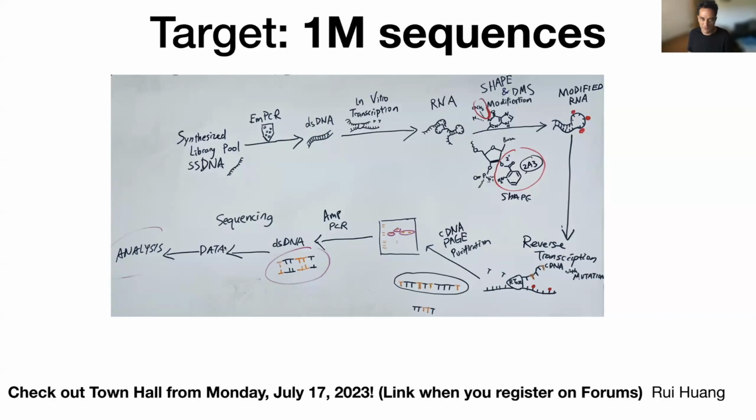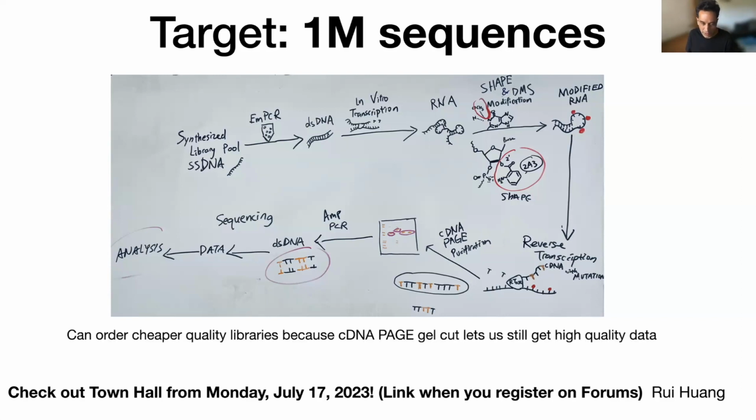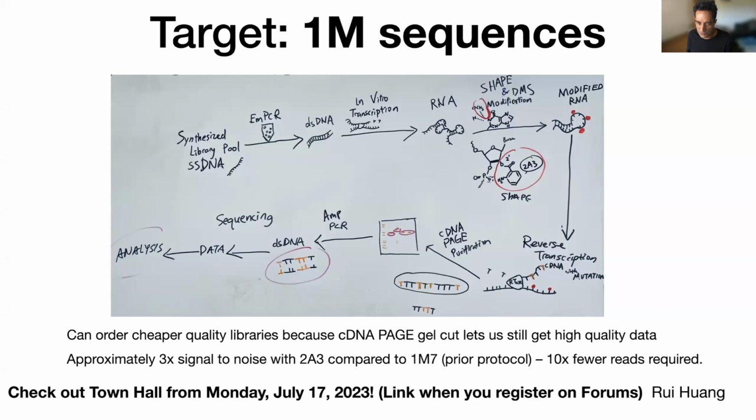And then we send off these final DNA libraries that harbor information about where your RNAs were structured or unstructured. We send that off to another company. Okay, and it turns out, through the innovations that Ray has largely put together, including this purification step, as well as these innovations we've adapted from other labs to get very strong chemical mapping signals.